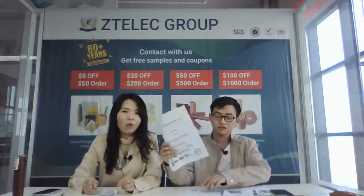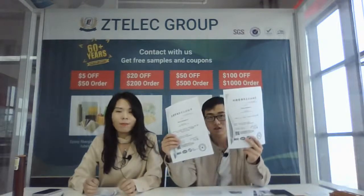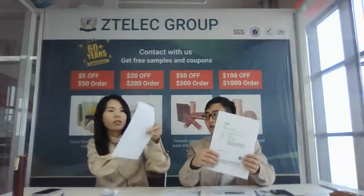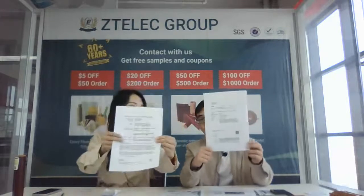All our factories are certified with ISO 9001 and ISO 14001, and our products refer to ISO, DIN, and IEC standards. We also have RoHS and REACH certificates, and we've got CE, UL, and SGS certificates. This is our UL certificate. For so many years of effort, we have earned the trust of our customers at home and abroad.